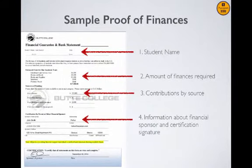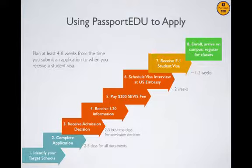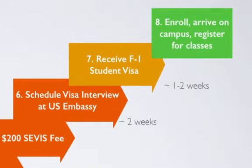Then you have to supplement this document with your actual bank account that will show you the balance at a minimum that the school requires. And make sure it's dated no more than 6 months ago. The entire process can seem a little daunting, but here are 7 steps that make it a little bit easier to visualize. So number 1, you got to identify where you want to study.